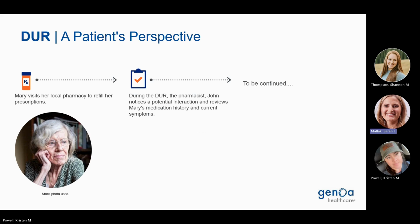But to help illustrate the drug utilization review process, I'd like to begin by sharing a story about Mary. Mary is a 65-year-old woman with a history of heart disease and anxiety. She visited her local pharmacy to refill her prescriptions. And in speaking with pharmacy staff, she mentioned she had been feeling unusually fatigued and dizzy, but attributed it to her age and some changes in her family. Additionally, Mary was experiencing increased anxiety and difficulty sleeping, which she hadn't mentioned to her doctors yet.